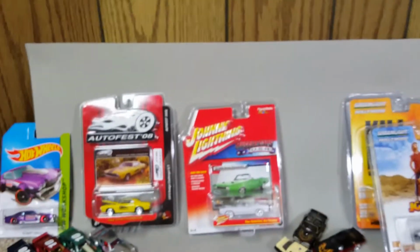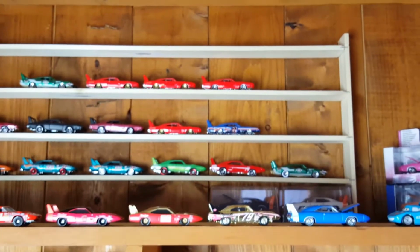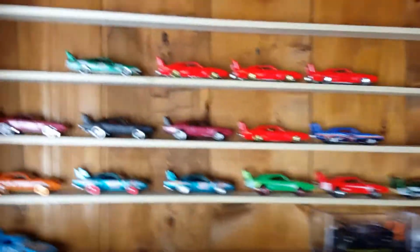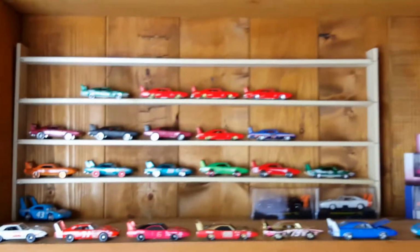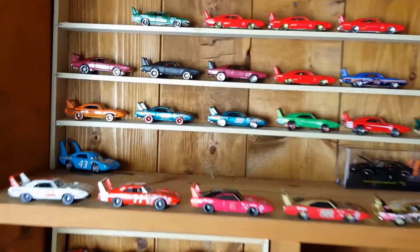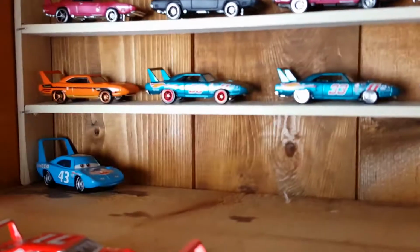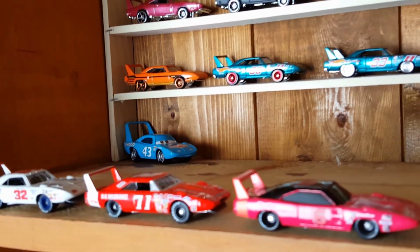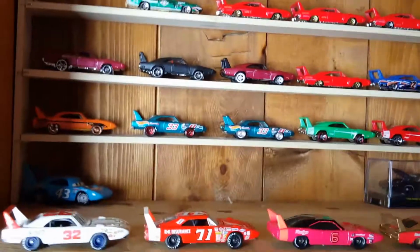Let me pause this real quick. Well, I can show you. Yeah, I gotta fix something. Okay, so these up here in this section, I still gotta fill it up and get them all organized. This is my section for my number 1 muscle car. My favorite one. I think the light is too bright. There you go, it's a little bit better.